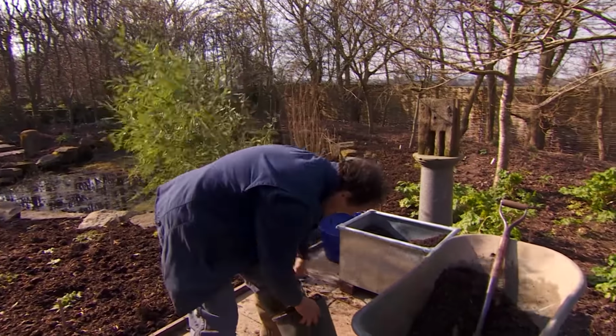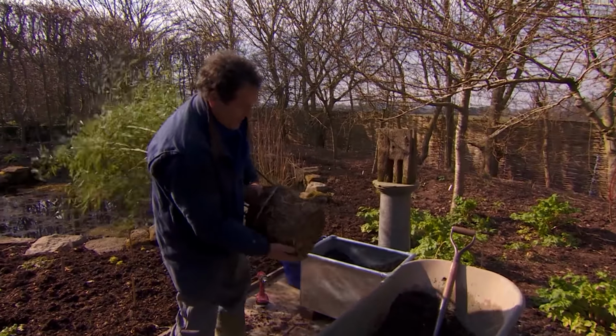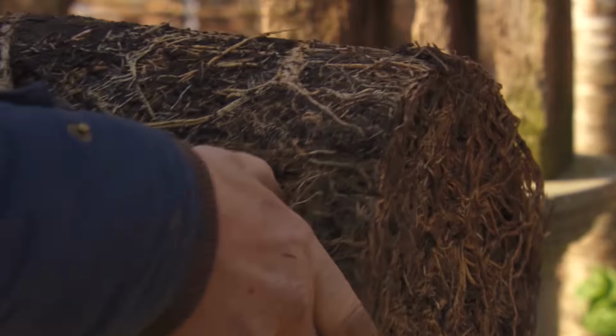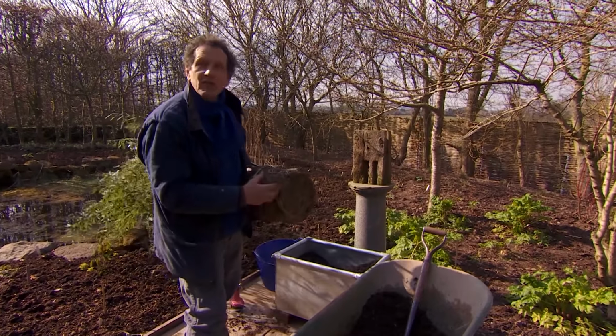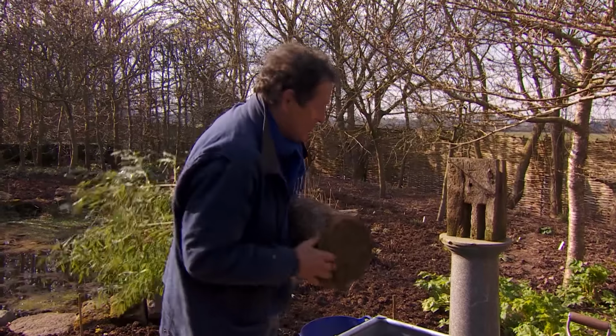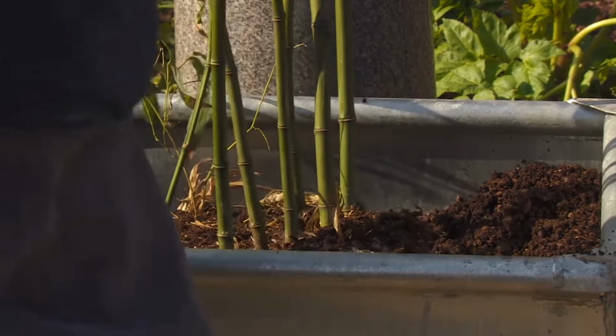Now, if we take this out of the pot, you can see that it's a fairly dense root system there. It's quite a good idea, if you can, to get your thumb in and just tease it out a bit. Now, that's not to spread the roots that are there, but to stimulate fresh root growth. Just tease it into action. Now, with any luck, we can get that in there.